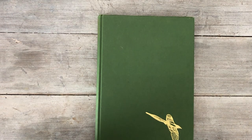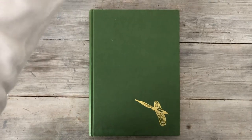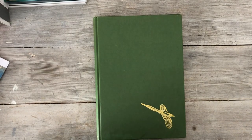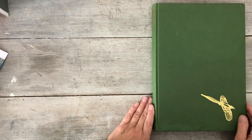I'll just check that you can see the full book. I think I might have to pull it back a little bit just so you get to see all of it. Sorry about that. I think you can see it all, except... I think that might be better like that. Anyway, I'll try and make sure you get to see it all.